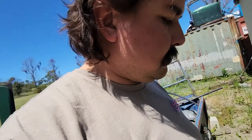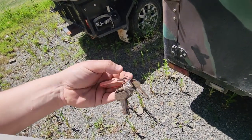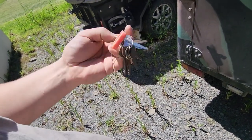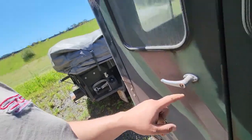I wonder if I got the key for the back door. I used to. It's like, this is literally like a bundle of Daihatsu keys. I don't know which one it is. I thought it was like a round back key that used to get. I don't know, I'll work it out.